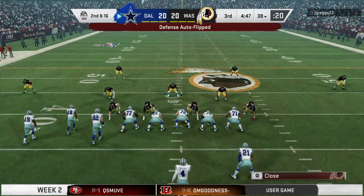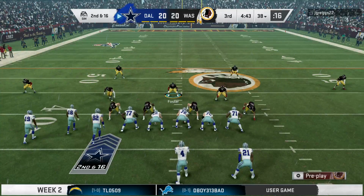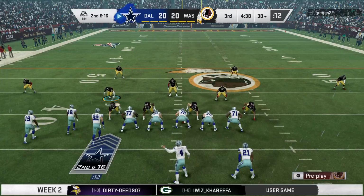There you go. 56 is the mic. Wrap it. Mike 56. Mike 56. Watch the pass. 47. Here we go.